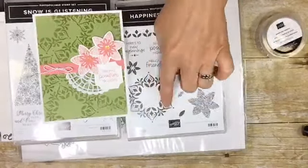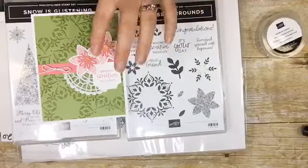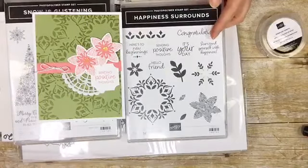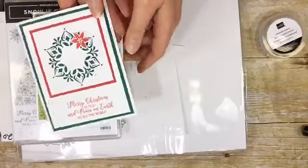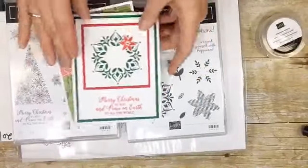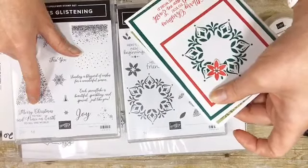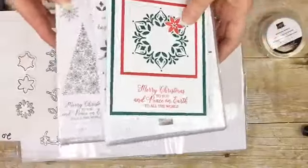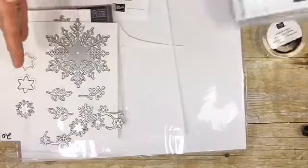So the wreath image is what I call this one. We use that for a background. We made the flower, and then the dies, which I'll show you in a minute, and then the greeting. So this is a great all occasion stamp set. You can make it Christmas or any occasion. And then on this card, we used the wreath and the flower, but the greeting is from this one. Merry Christmas to you and peace on earth to all the world. So really pretty. Again, only available in the month of November or While Supplies Last.